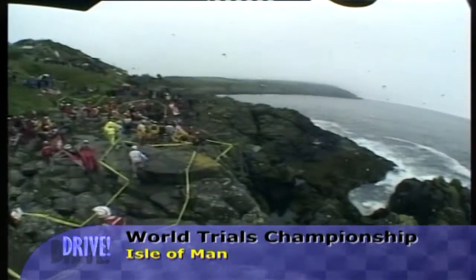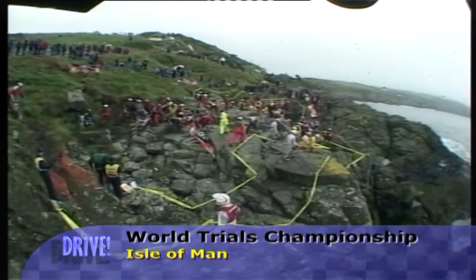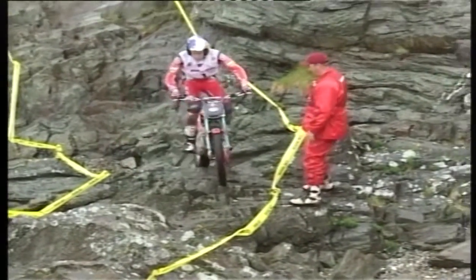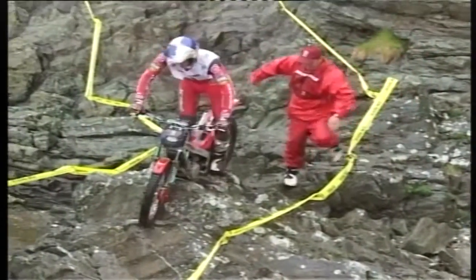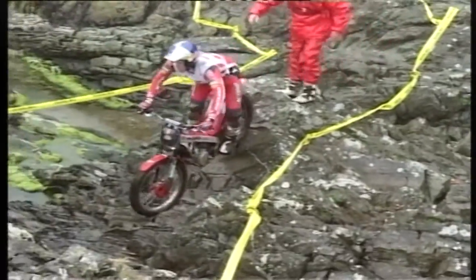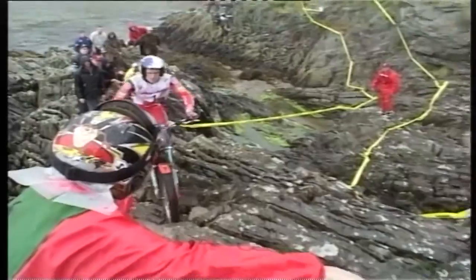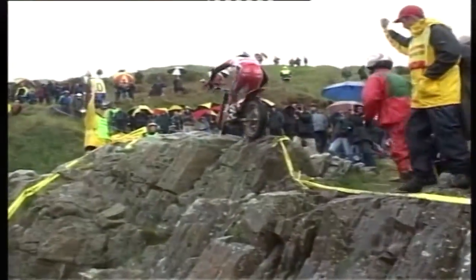To the world of observed trials now and the rainy Isle of Man, more famous for the TT or Tourist Trophy races. Multiple indoor and outdoor world champion, British trial star Dougie Lamkin, continued his domination of this year's championship, taking a clean sweep of honours at the Grand Prix of Britain on his Montesa Honda.